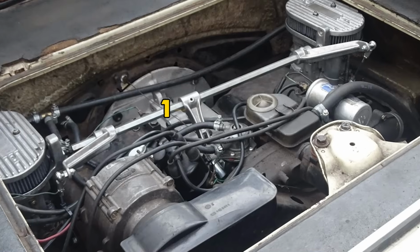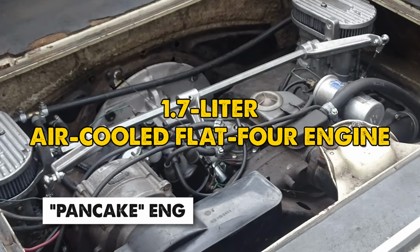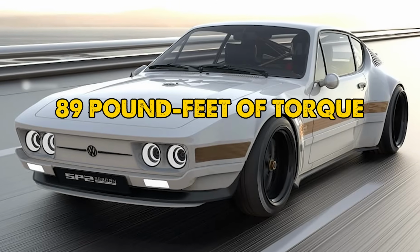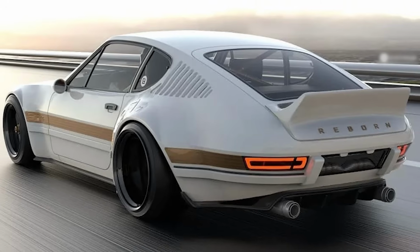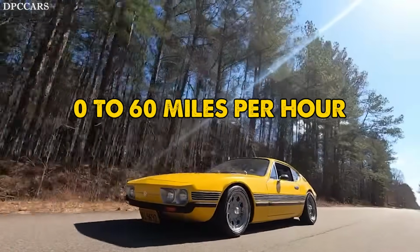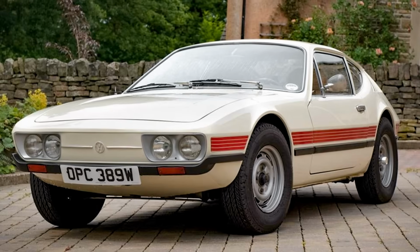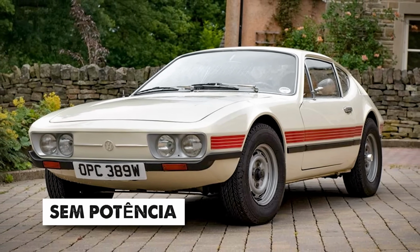The SP2 used a 1.7-liter air-cooled flat-4 engine, also known as the pancake engine. It made 65 horsepower at 4,600 revolutions per minute and 89 pound-feet of torque at 3,000 revolutions per minute. That was enough to push the car to a top speed of 100 miles per hour, and it could go from 0 to 60 miles per hour in about 15 seconds. It was not quick, especially by sports car standards, and that led many Brazilians to joke that SP2 stood for Sem Potência, which means without power.